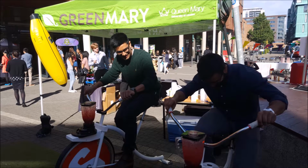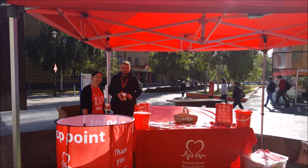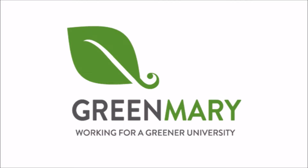But perhaps the most important part of our report is the social sustainability section. This is the part of our report that we think really sets us apart from other universities. At QMUL, we have a strong engagement campaign which aims to increase participation in regards to not only staff and students, but also the wider community. We have slowly become more autonomous in our activities, and the majority of our sustainability programmes now come under the internal branding of Green Mary.